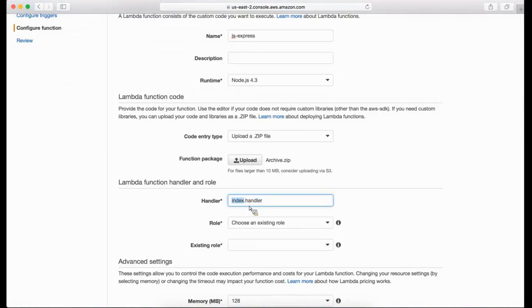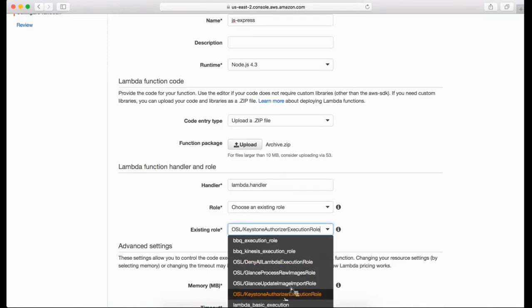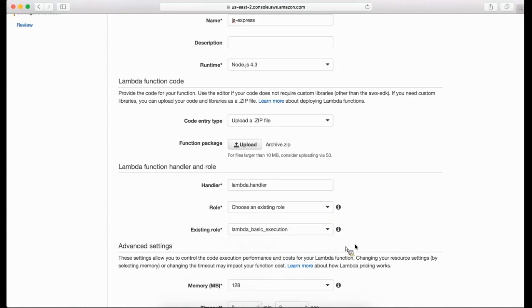I want to call lambda.handler. The execution role here defines what the Lambda function will have access to. When the Lambda function starts, it will assume this role in your account. For example, if you need your Lambda function to have access to DynamoDB, you should specify that in the execution role access policy and give it access to scan, query, or put item to your DynamoDB tables. In our case, our Lambda function simply says hello world, so it needs no access. I'm going to use the default basic execution role.